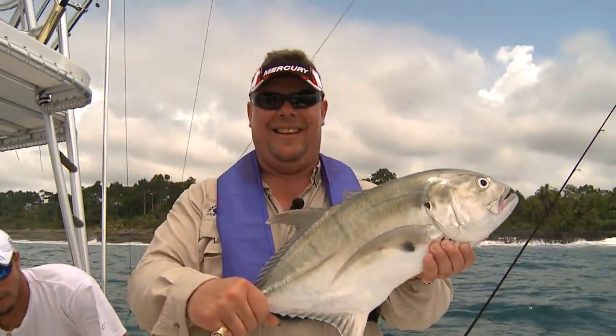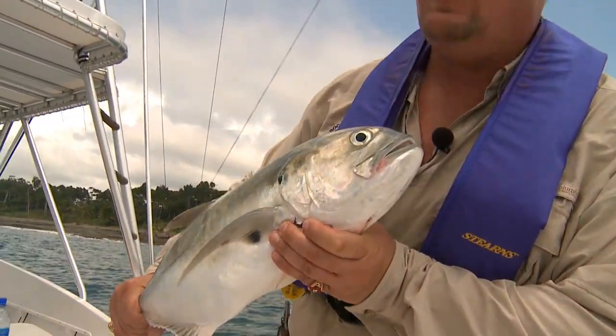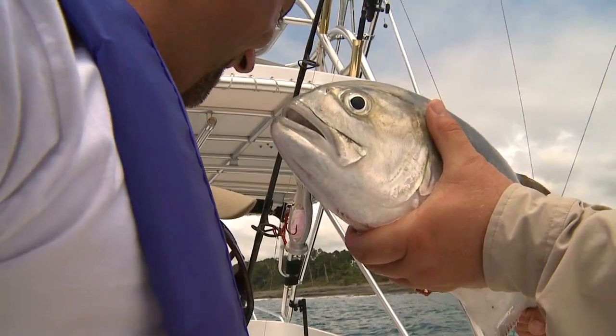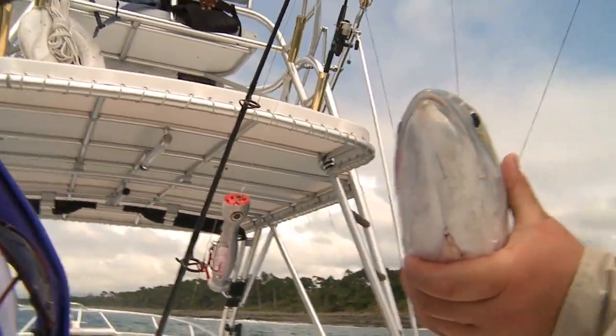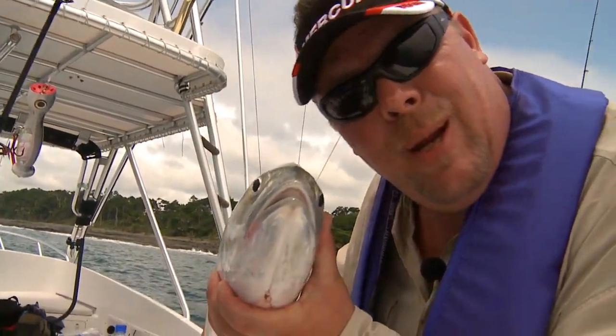That's what we traveled to Costa Rica for, right there. Sailfish, jacks. Listen to him grunting. You hear him? That's you. No, listen. Hear him? Oh, yeah. He grunts at you. Look, he doesn't like you. But he liked me.